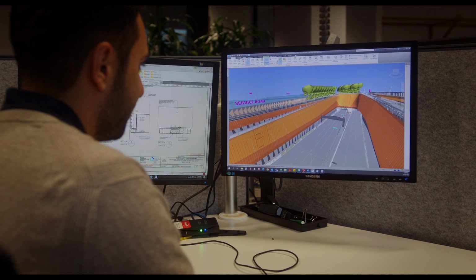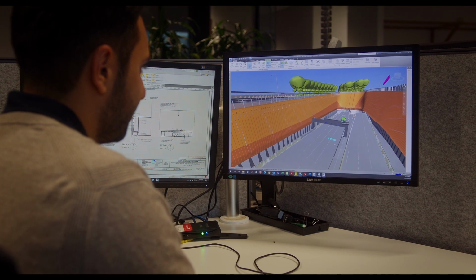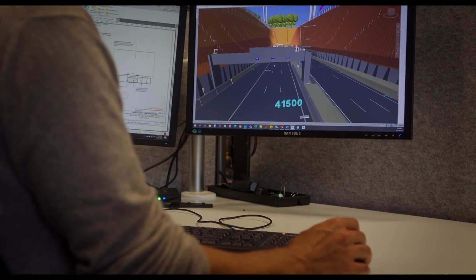It's designed to take 15,000 freight vehicles off the road network per day. It comprises 6.5 kilometres of tunnels, open parks, shared user paths.